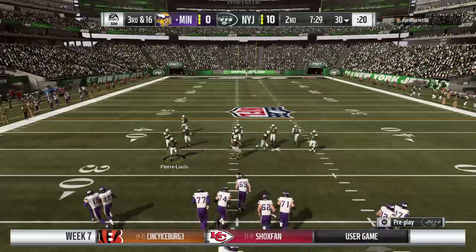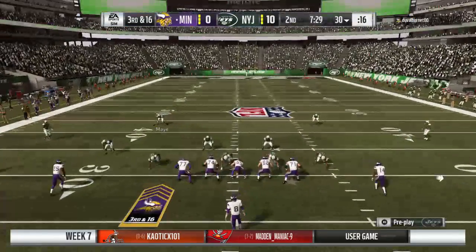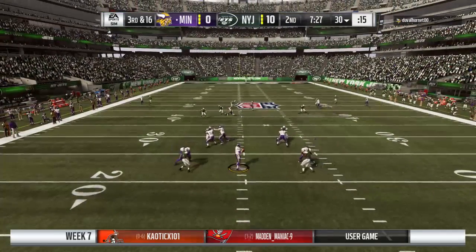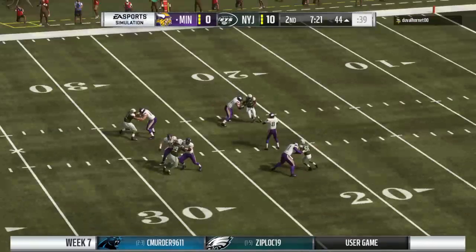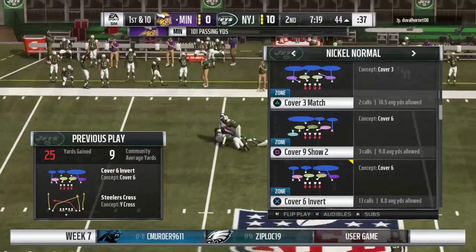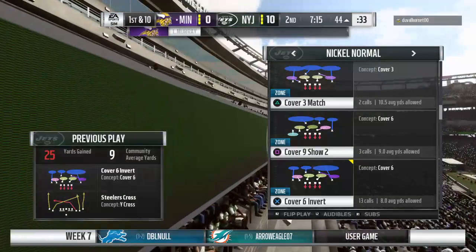The Vikings on 3rd down. They've hit 2 for 4 thus far. This is 3rd and 16. Cousins now. He finds Latavius Murray. And he's going to have a 1st down as he's brought down at the 44-yard line. A really nice gain of 25 yards.